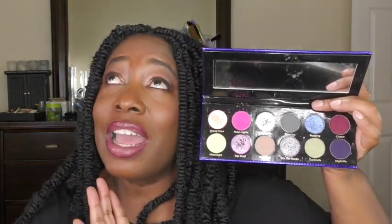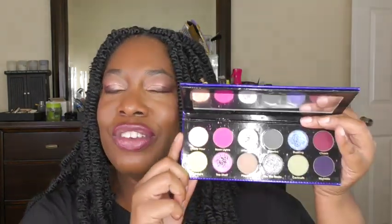I've pretty much liked every Glaminatrix palette that I've gotten. I will say one thing that is disappointing is that for quite a few indie brands that I like, their palettes sort of go out of stock and aren't re-released, so you have to jump on them real fast if you really want it. They do also have singles, so I can appreciate that, but I do wish that some of their palettes stayed around just a little bit longer.